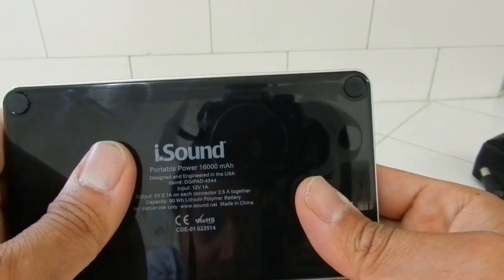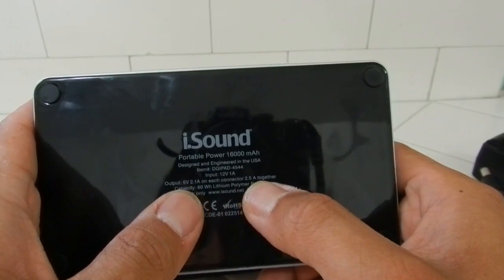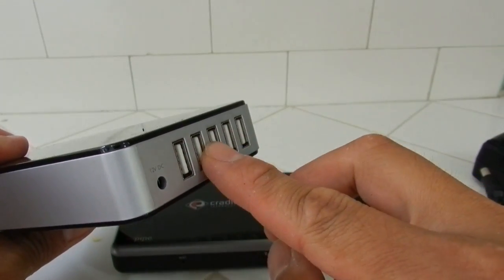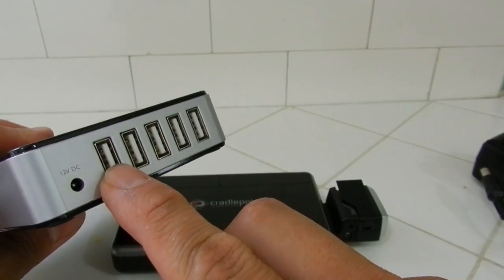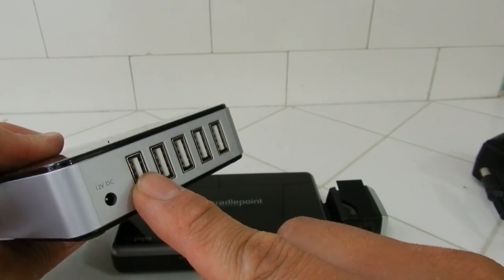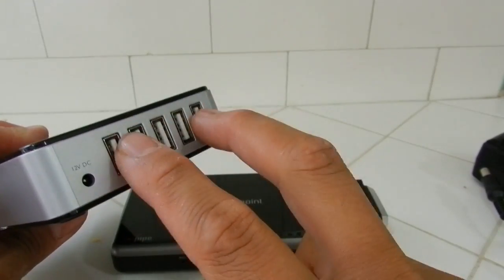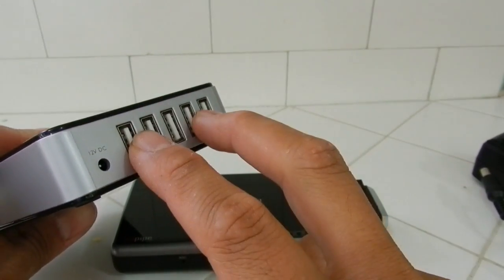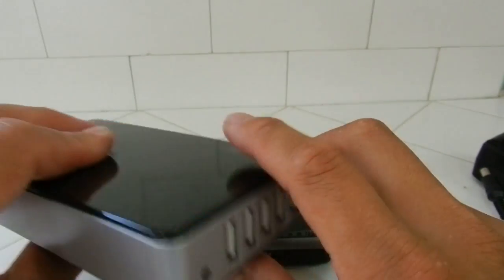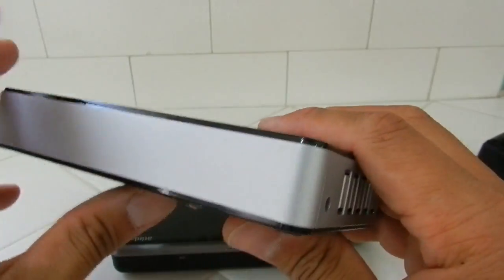Combined output of 2.5 amps, and each individual one has a maximum output capacity of 2.1 amps. So that means if you plug in one, it will be able to draw 2.1 amps from a single one maximum. That means you'll leave 0.4 amps to use with the other ones. So you won't be able to do 2 power hungry devices, but you can do 5 phones, 5 iPods, maybe an iPad and an iPod, or an iPad and a cell phone, something like that.